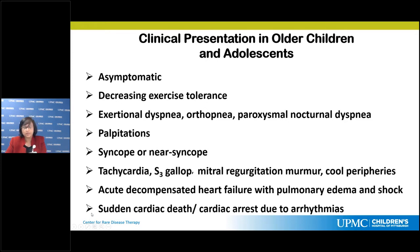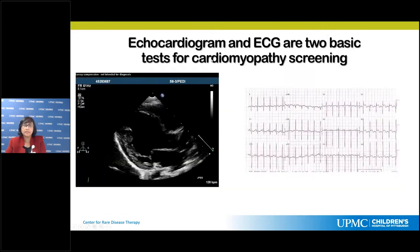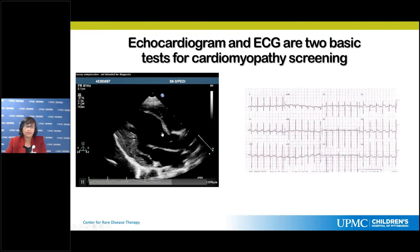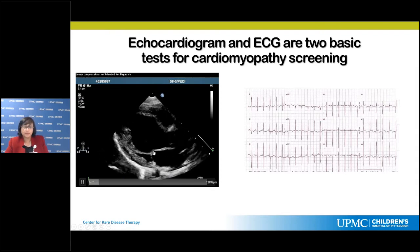And again, you need to have a physician who has a very high index of suspicion to make sure that the condition, the cardiomyopathy, is diagnosed at an early stage. There are two basic screening tests for diagnosing cardiomyopathy, and these are available in most medical centers. One is an echocardiogram where we look at the heart function, and this is a patient who has LV non-compaction. You can see the increased trabeculation. You can see how the heart is enlarged and is not squeezing very well.